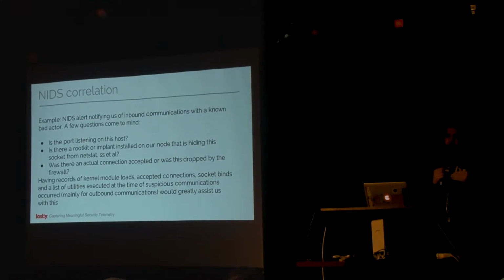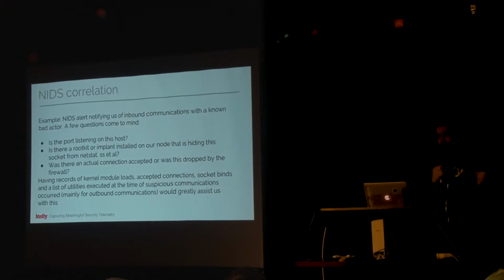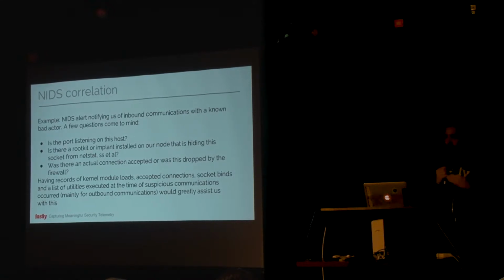So immediately there are a few questions that we want to answer. Is this service actually listening? If I have a web server and I'm seeing inbound communications to port 8080 or some other service, is that service actually running on the system? And if it's running, did it actually accept the connection? If the machine was compromised, on the other hand, there could be a rootkit or an implant installed on the node that will hide sockets, processes, and the presence of kernel modules. So it becomes more difficult to determine whether or not a system has been compromised.